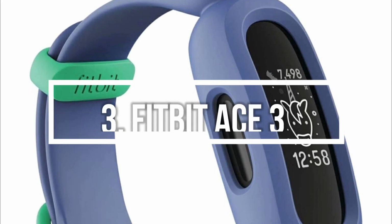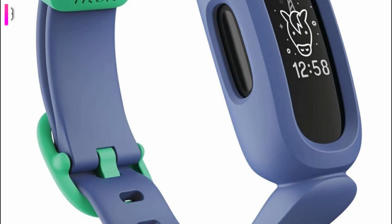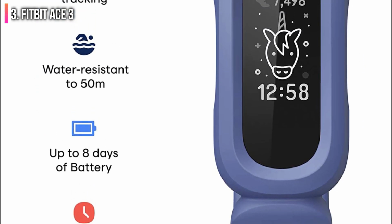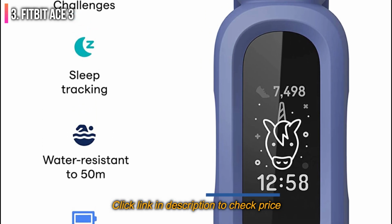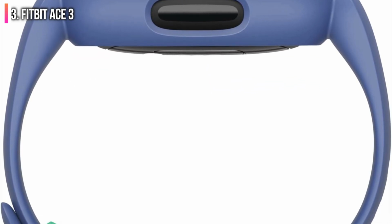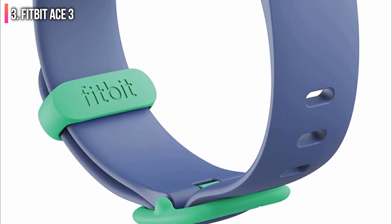Number 3 on the list is Fitbit Ace 3. If you are looking for a way to get your kids more active, the Fitbit Ace 3 is a great option. It incentivizes having a healthy lifestyle by making fitness fun with motivational challenges. The tracker has a rugged design, ensuring it doesn't get damaged during playtime. In addition, it's water-resistant up to 50 meters and swim-proof.